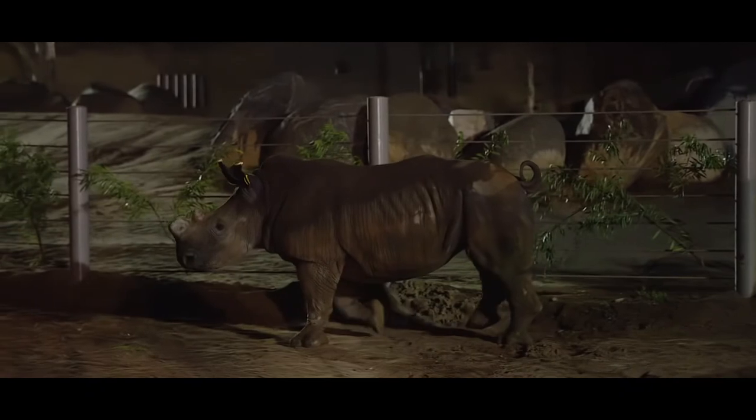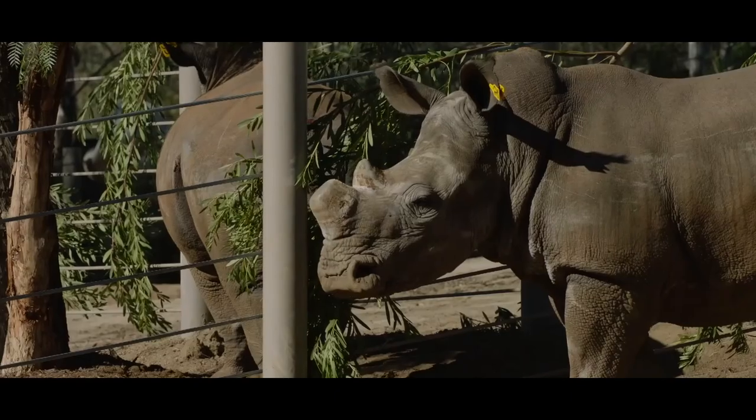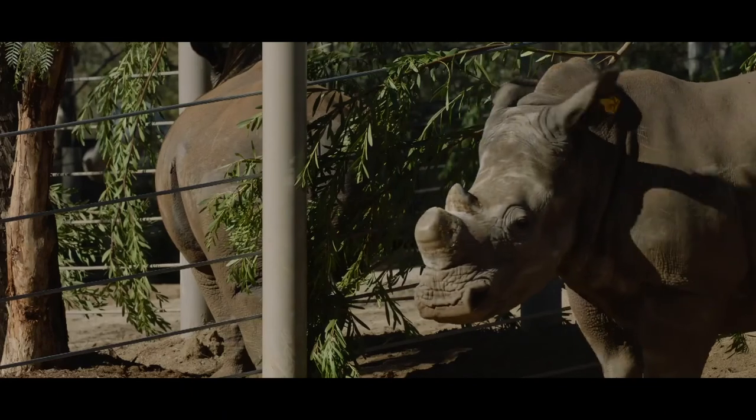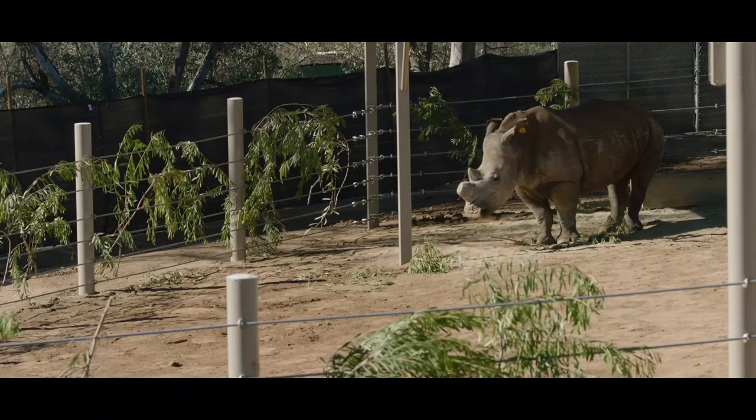One of the hopes that I have is that this technology could be used to combat illegal poaching and how it is driving endangered animals into extinction. And hopefully with this type of technology, we can combat that by introducing and repopulating many of these endangered animals that have been driven by humans to the brink of extinction.